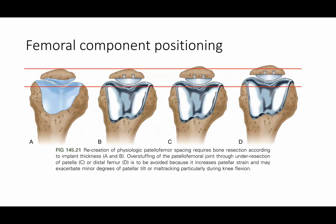First, the femoral component anteroposterior positioning. The recreation of physiological patellofemoral spacing requires a bone resection according to implant thickness. Overstuffing of the patellofemoral joint through under resection of the patella or the distal femur is to be avoided because it increases the patellar strain and it may exacerbate minor degrees of patellar tilt or maltracking, particularly during knee flexion.